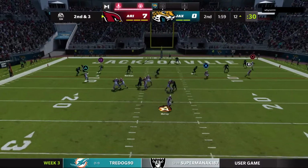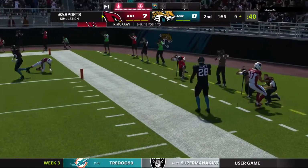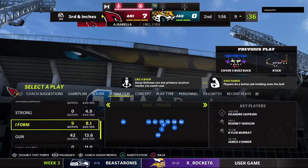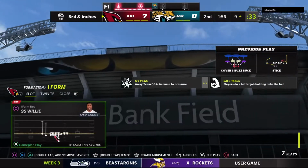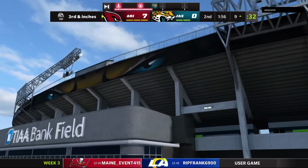To throw again on second down. Murray, flush to his right. This one caught by Isabella. And he's got this inside the 10 to the 9 before he's out of bounds. Call it a 3-yard gain, and that'll bring up what looks to be a 3rd and inches. Can't be more than a half a foot.